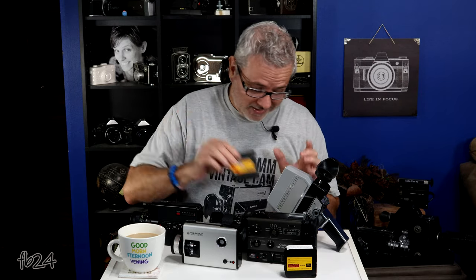What I also wanted to do, I had a partial roll of 100D, the 7294, that I wanted to click off here and there. So there were a couple of cameras I really wanted to try this in. At the end of the Plus X, I'll throw in just a minute or so of this that I put together in a couple of cameras, just to burn off the rest of this roll, which would be exciting.